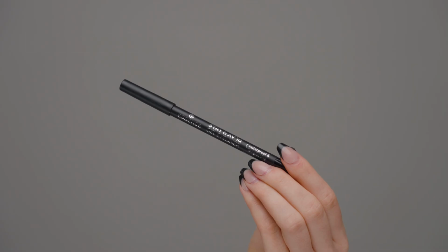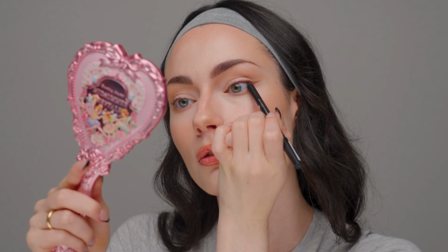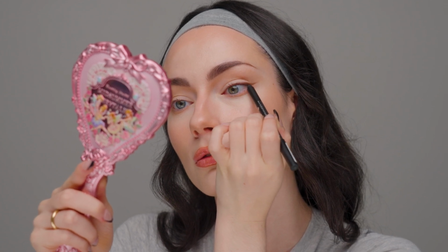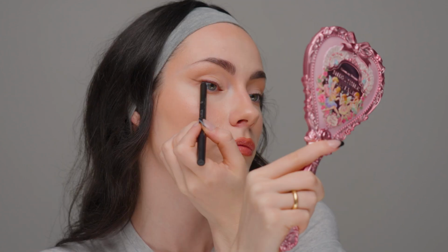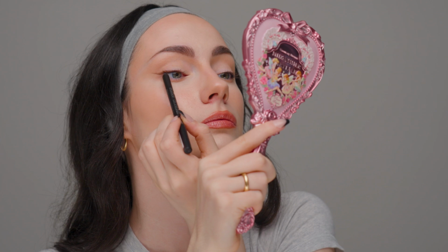So this next step is optional, but I do like to do it because it makes a really big difference in my opinion. I'm gonna go in with this Essence Stay and Play Gel Eyeliner. It's waterproof and long lasting, and I just like to take that in my upper tight line. This makes the liner look a little bit more dark. It also makes the lashes look a little bit longer. It just really completes the eye look, honestly. I'm using the black shade, but you can use the brown shade as well. I like that one too.